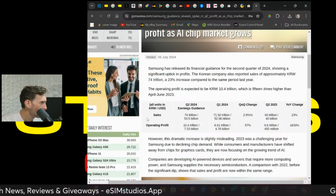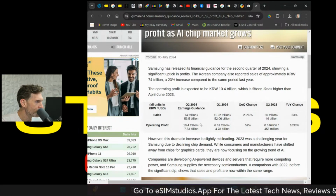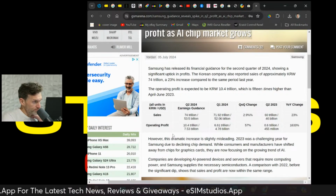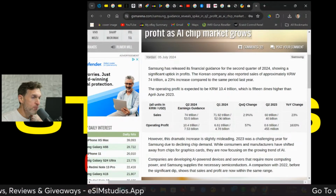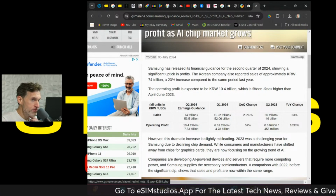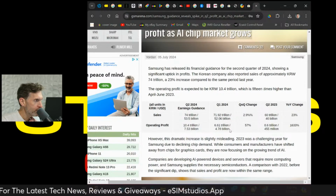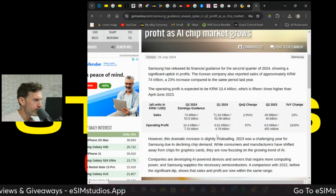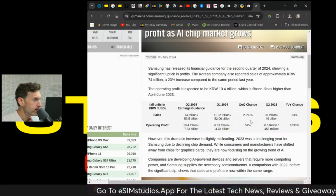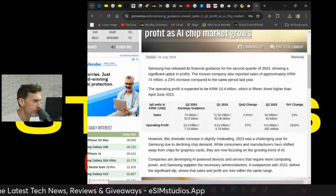Let's see. All units. Okay, so the second number is in US dollars. Sales, operating profit. Quarter 2, 2024, sales, in one quarter this year, of $53 billion. Operating profit, $7.53 billion. It's pretty good. Quarter 1, 2024, they had sales of $52 billion, operating profit of $4.78 billion. Quarter to quarter change: sales 2.9%, and then operating profit, a 57% increase. That is huge.